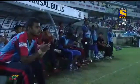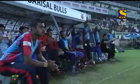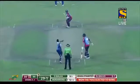Little flick goes down. Picks it up sweetly. Clears the boundary and some. Comfortable.